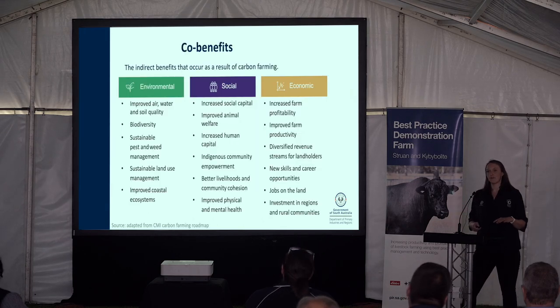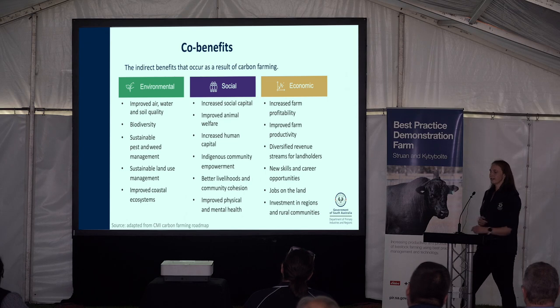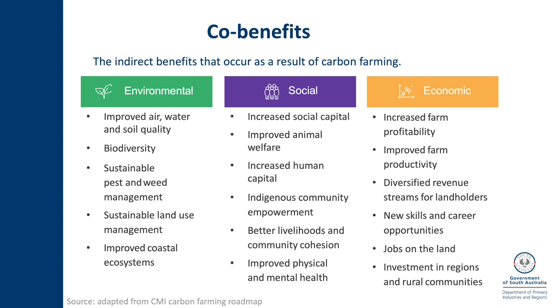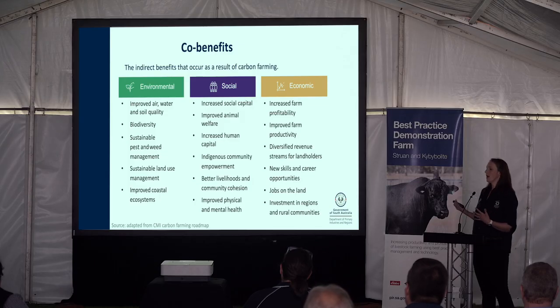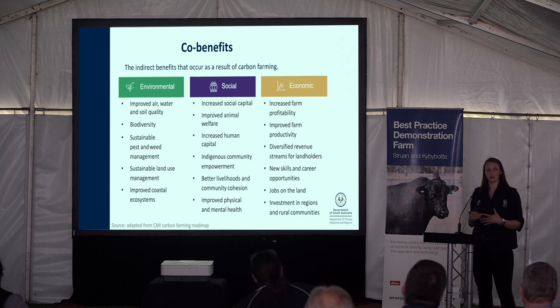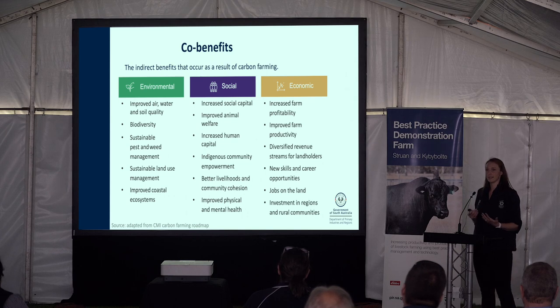As I talked about before, there are a range of co-benefits that can happen alongside carbon farming. They can be environmental. As you can see, there's a range of environmental co-benefits. They can be social, and they can be economic. So from an economic point of view, just to give you an example, I guess one of the most important ones is increased farm productivity and profitability.